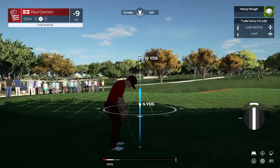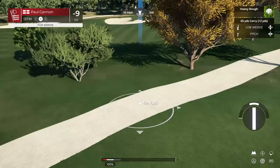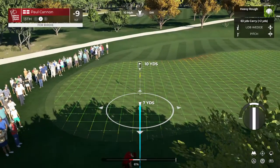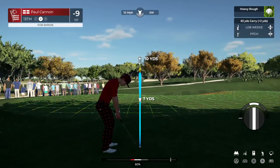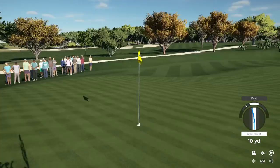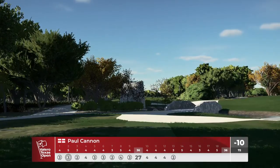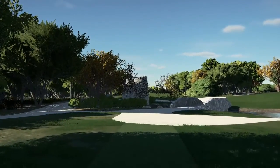This would be a great up and down. Oh, great shot. Holes out for a birdie. Gotta love this. This player is in fuego. Well, that's worth a replay. Let's take another look.